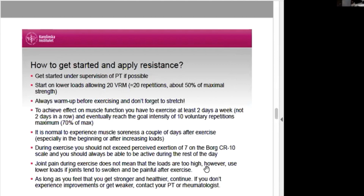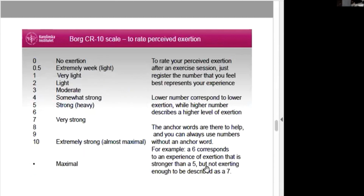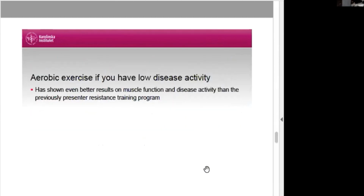As long as you feel that you get stronger and healthier, continue. If you don't experience improvements or you get weaker, then you stop. You contact your PT or rheumatologist. So this is the Borg scale.